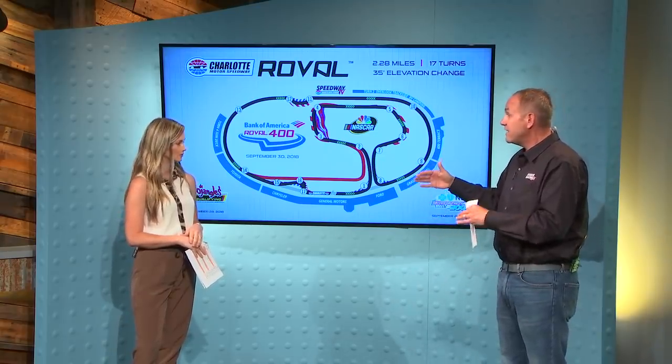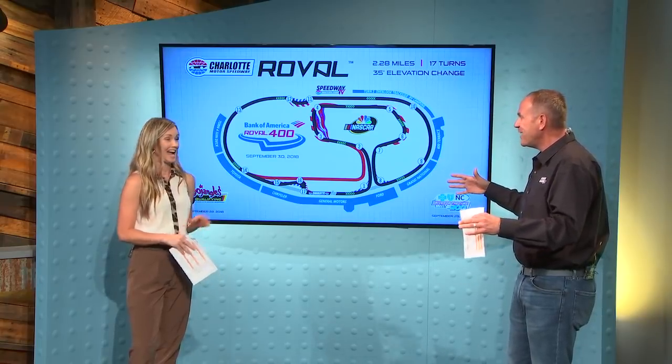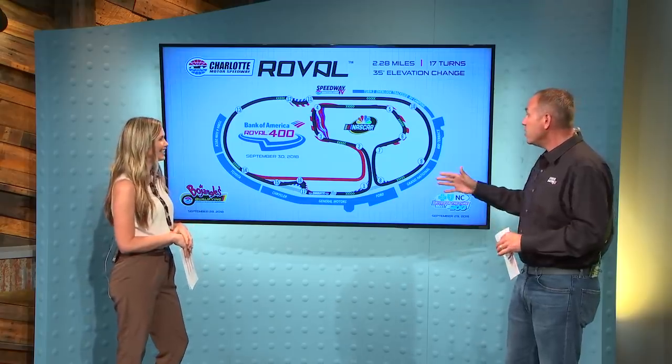We think about the Mid-Ohio course that the Xfinity Series goes to. It has a different turn coming to the start-finish line. You always see a lot of wrecks there. So where are all 40 cars going to fit on this racetrack? I'm really curious to see. You're going to have a lot of racing.